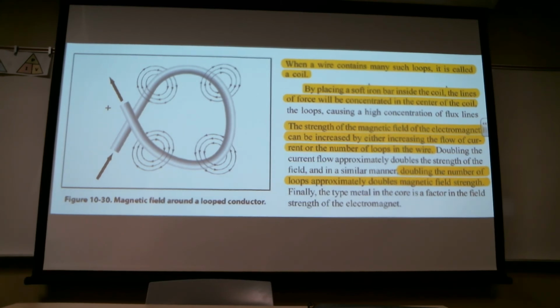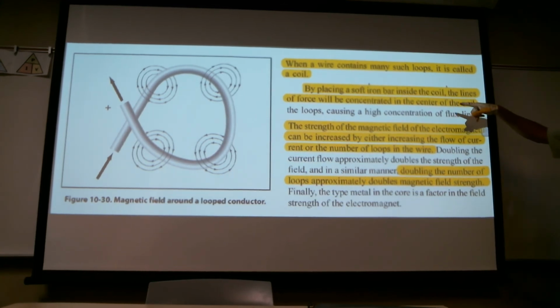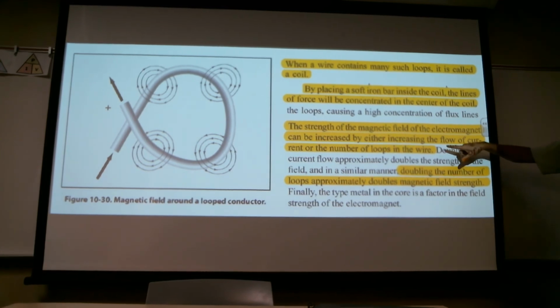When a wire contains many such loops, it's called a coil. By placing a soft iron bar inside the coil, the lines of force will be concentrated in the center of the coil. So what they're saying is you can put a piece of iron and wrap wire around the iron, and that iron tends to funnel or direct this magnetic field. The strength of the magnetic field of the electromagnet can be increased by either increasing the flow of the current or increasing the number of loops in the wire.